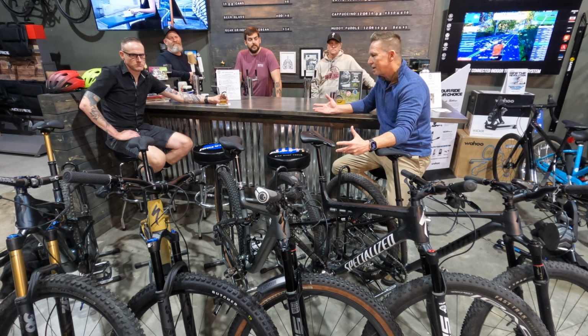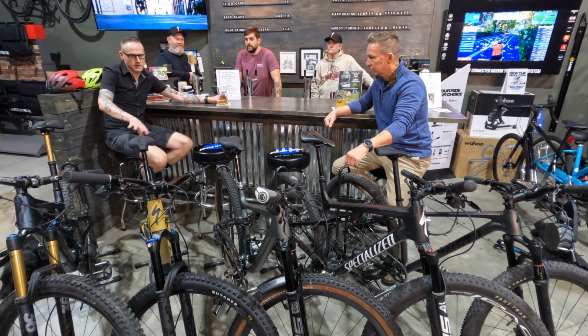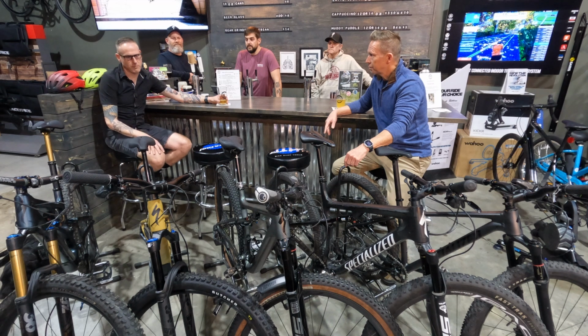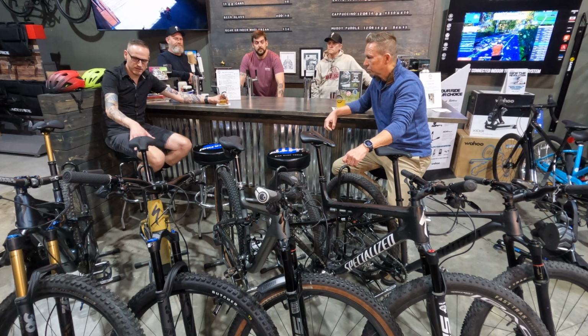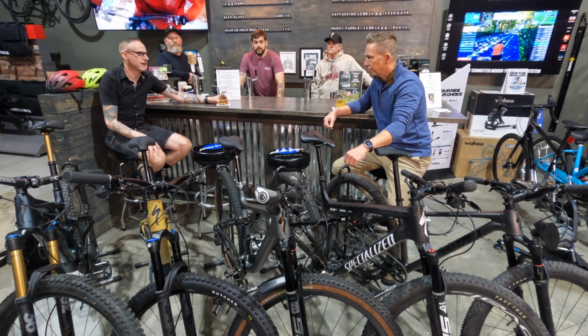So I know it's not as aggressive as yours, so why don't you tell us about yours? Paul, you're mentioning the SWAT box and carbon Specialized mountain bikes, particularly these three. The SWAT box storage is pretty cool to have your stuff kind of centered on the bike, a lower center of gravity.